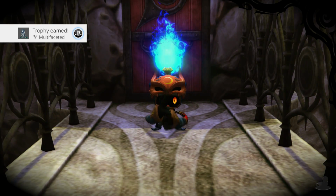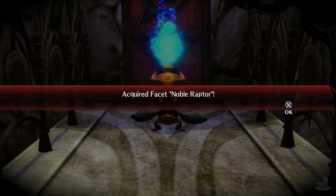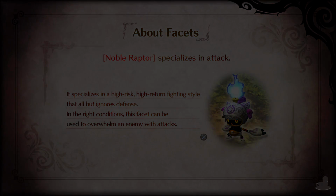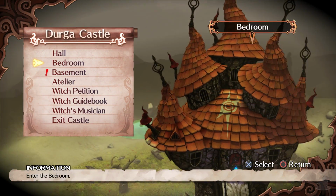Multifaceted. Assume that's it then for all the facets. Noble Raptor. Noble Raptor specializes in attack. I like the little design of it. It specializes in high-risk, high-return fighting style that all but ignores defense. In the right conditions, this facet can be used to overwhelm an enemy with attacks. Might be good. This is a case of, like, we just play around with some stuff later on. We'll look at that.